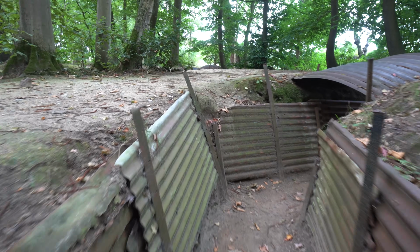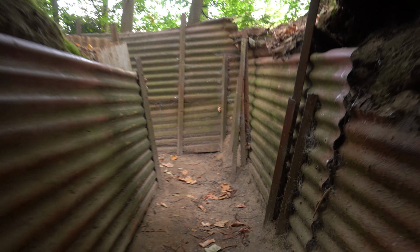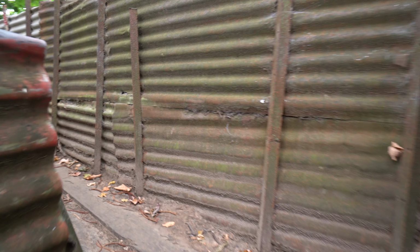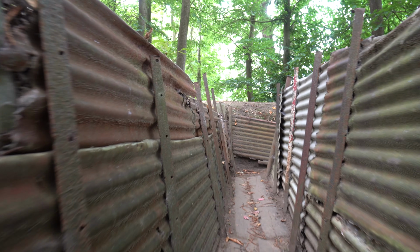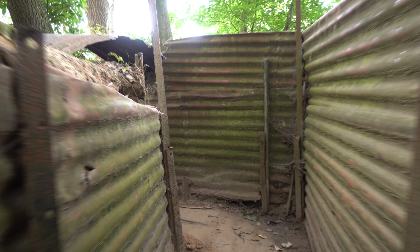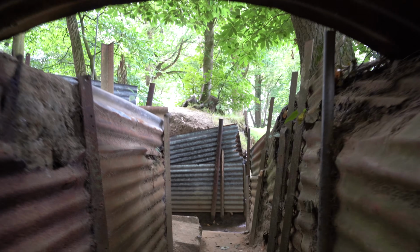So why was this land so important? Its elevation was a critical advantage in observing and controlling the land near the town of Ypres. Hill 62, along with Mount Sorel and other nearby hills, formed the high ground that both the Allies and the Germans sought to control. This area, Sanctuary Wood, is located at the base of Hill 62. In fact, the name Hill 62 comes from the fact that it's 62 meters above sea level.